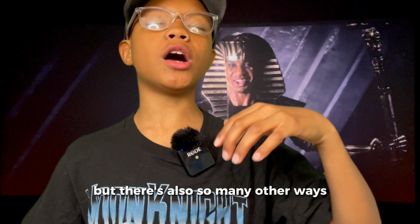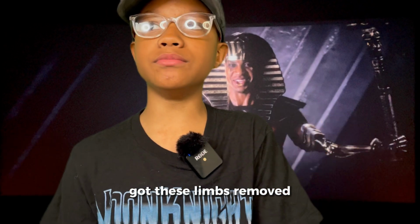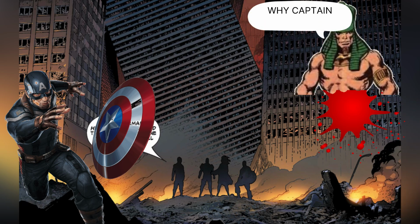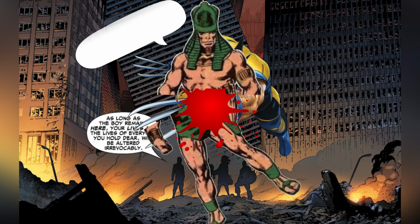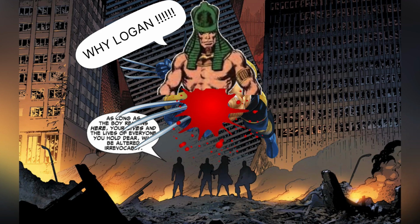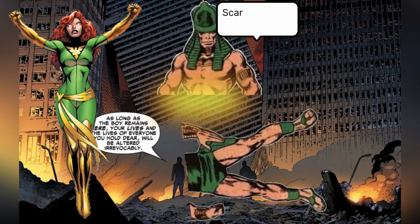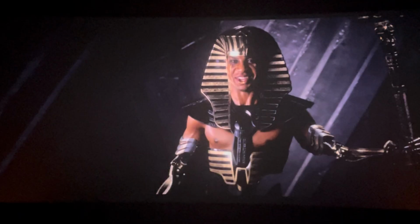But there are also so many other ways that Kang could have probably got these limbs removed. Maybe Captain America threw his shield so hard it went straight through both his arms and his body. Or maybe Wolverine came out of nowhere, sneak attacked him, and ripped off both his arms with his adamantium claws. Or maybe the Phoenix ripped him in half. Or maybe the Scarlet Witch did it. I don't know.